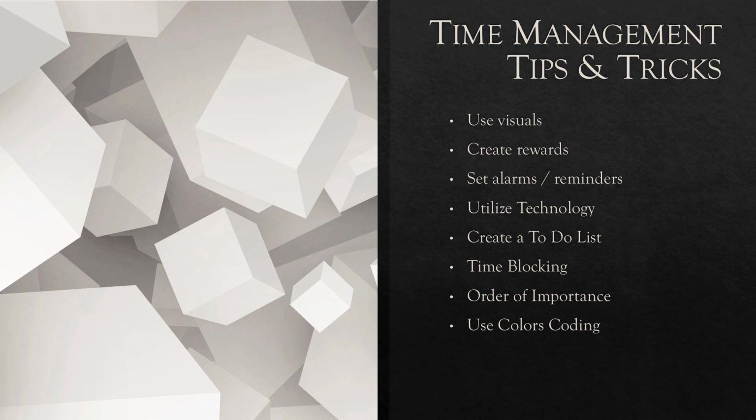Use visuals. This can be some sort of visual graph, chart, planner, or guide to help prioritize work. Create rewards. For example, if I get project Y done, I am going to go for a walk around campus and listen to my music. Or if I study for my final for 1 hour right now, I will let myself play 1 hour of video games. Set alarms or reminders.